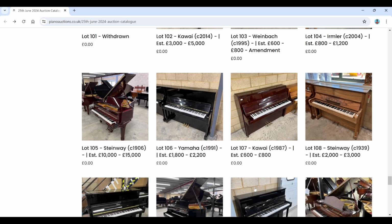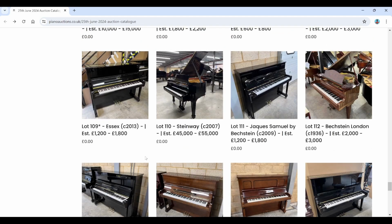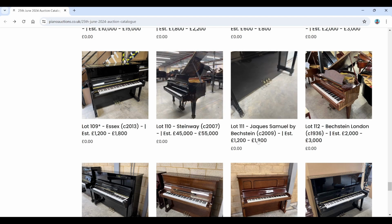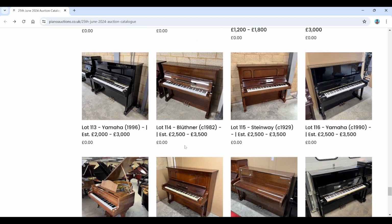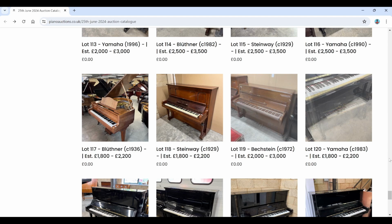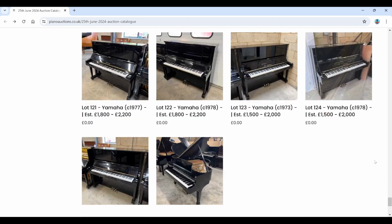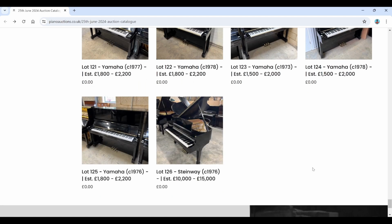Another Steinway Grand, Yamaha upright, Kawai upright. Steinway upright there from 1939. Essex upright. Another Steinway Grand there from 2007. Jacques Samuel by Bechstein upright. Bechstein London Grand. Yamaha upright, Bluthner upright. Steinway upright, Yamaha upright. Bluthner Grand, Steinway upright. Bechstein upright, Yamaha upright. A couple more Yamaha uprights there, whole selection. Another Yamaha upright there, and a Steinway Grand from 1976.